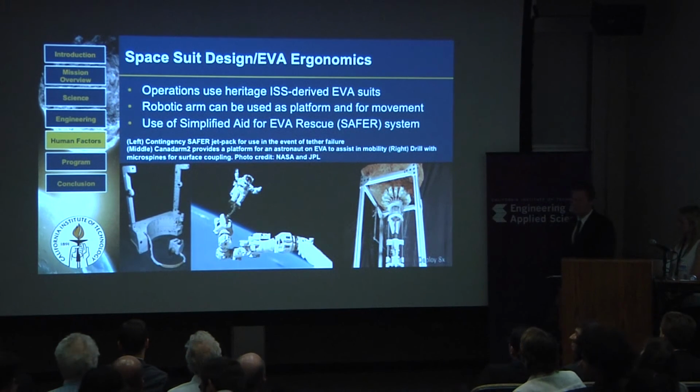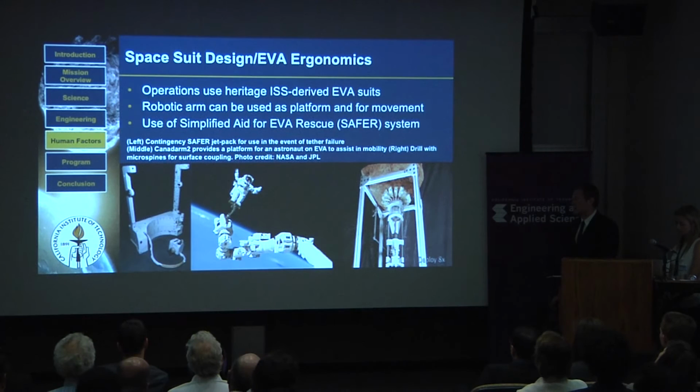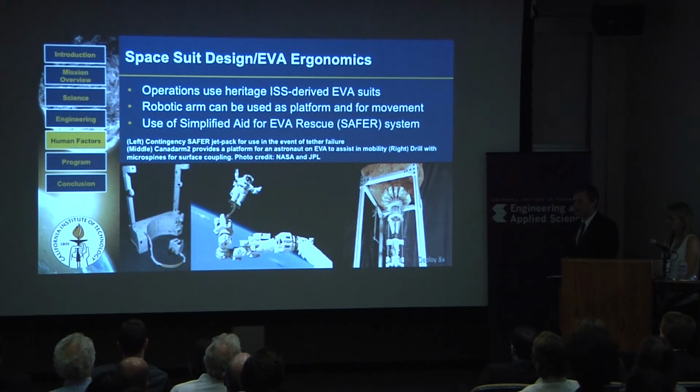EVAs are an incredibly important part of our mission. We have seven planned, and we cannot afford for any margin of error. The asteroid may be unstable. We have no idea what its internal structure is before we go to it. If we start drilling, it may shift, which could change the moments of inertia, the configuration, and potentially violently break up the station. And so extreme caution and care must be taken when interacting with the asteroid surface.